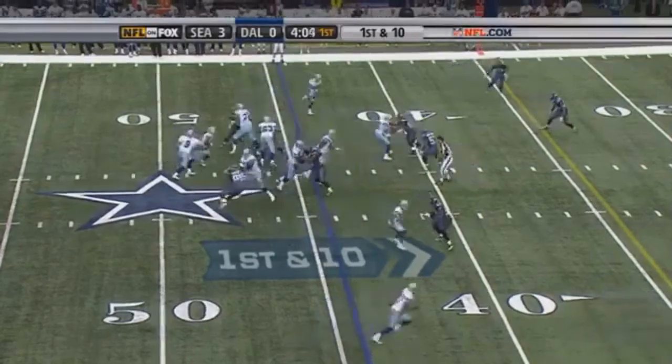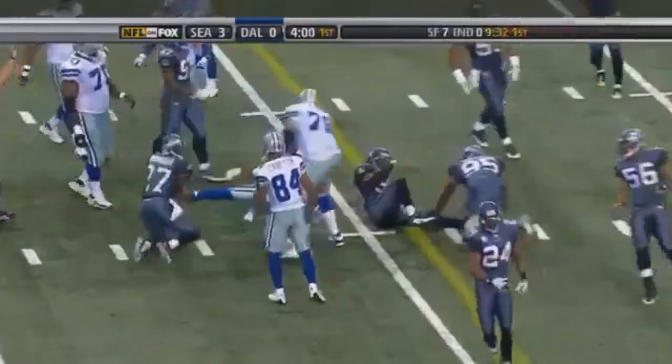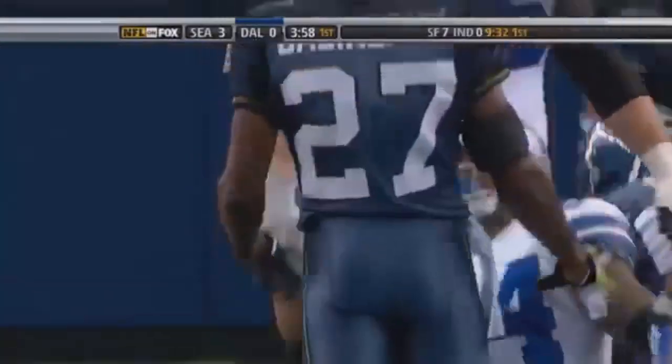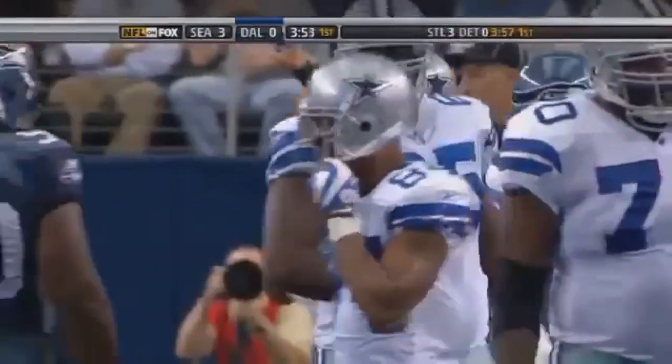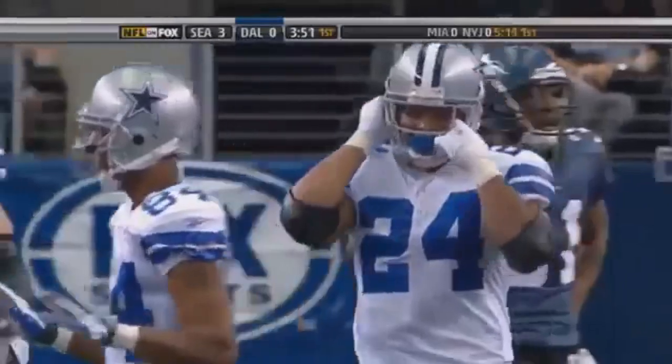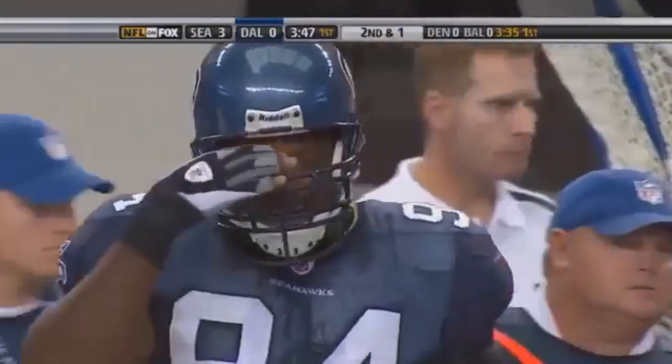Lined up to the right. And the handoff to Barber. Quick opener from Arian Barber. And Babineau prevents Barber from getting the first down, but gets about 9 yards on the play. Under 4 minutes to go in the first quarter, the Seahawks on a Murray field goal leading the Cowboys 3-0.